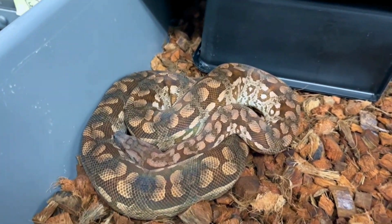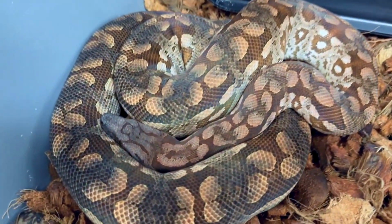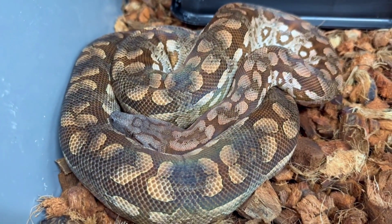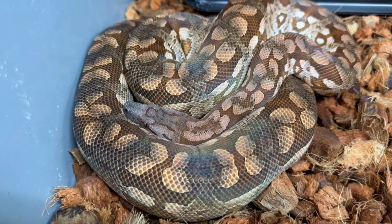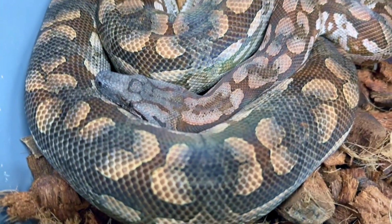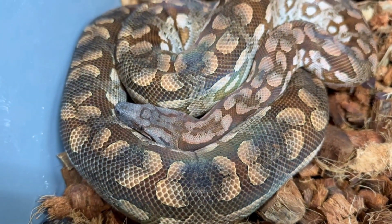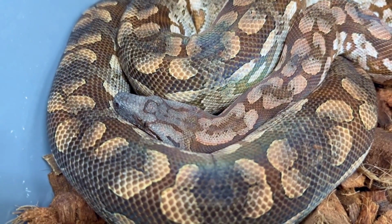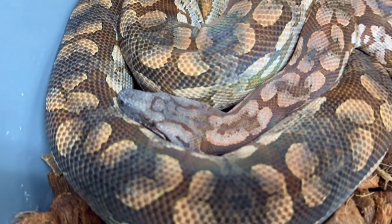All right, one day later, the Dumeril's boas are settling in here. They're looking really nice. This one's got a lot of red. This is kind of a red line. There's no real morphs in Dumeril's, but they have a lot of line bred polygenic traits that people are trying to breed for. This one's got more of the red line in it.